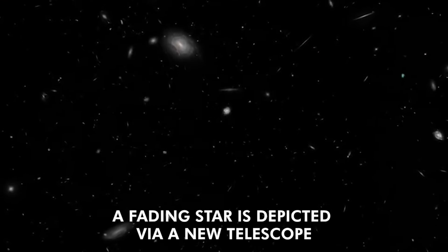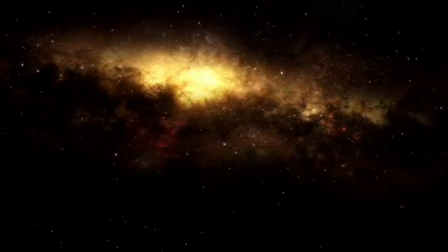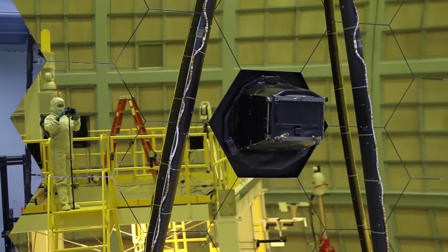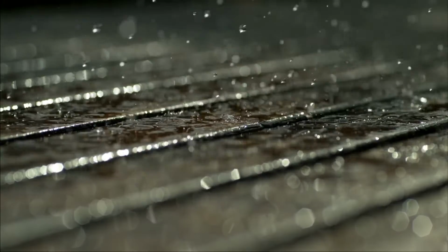A fading star is depicted via a new telescope. The Southern Ring Nebula, a planetary nebula, is depicted in a new NASA photograph taken by the James Webb Space Telescope as it is dying. With exceptional detail, the image depicts a star ejecting gas and dust as it dims.